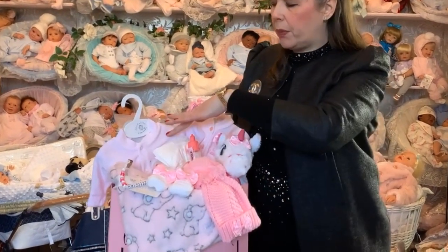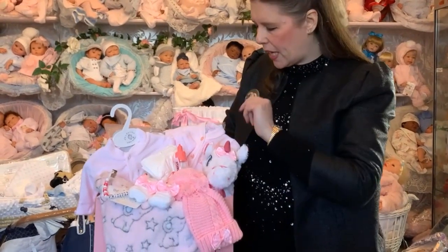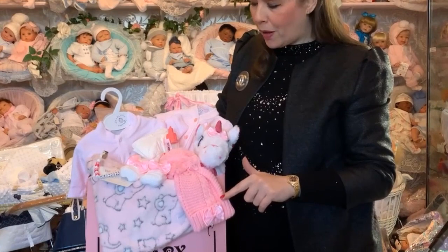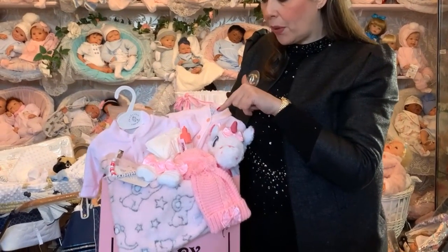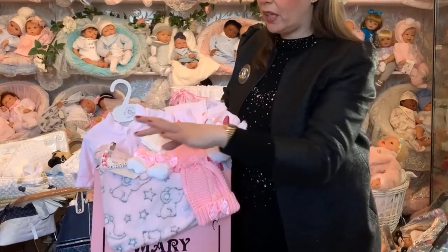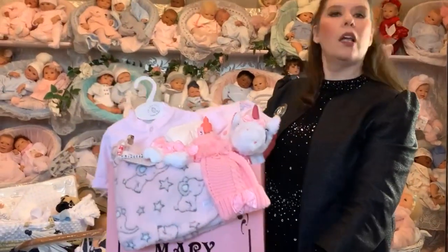You also get a beautiful Portuguese deluxe baby grow in this set, and a cardigan, the toy, the lovely pom-pom hat, the nappies, the bottle, and the matching booties. And this is really sweet, along with the dummy clip for £59. These are just a lovely present.